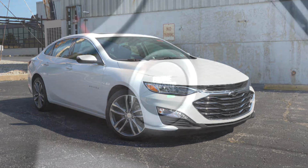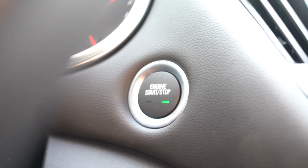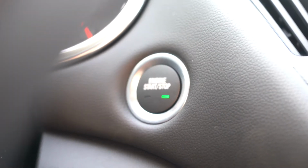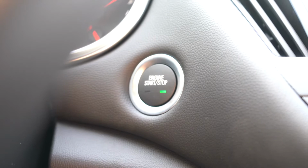That was pretty cool. But anyways, push button start is going to come standard for every single trim level. So all I'm going to do is simply put my foot on the brake and press that engine start button located just by the driver's right knee there.